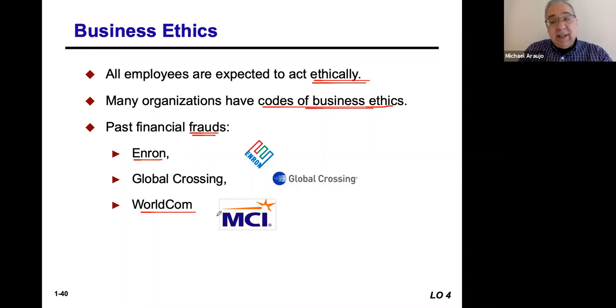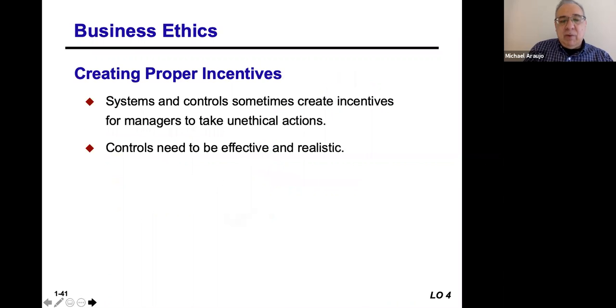And one of the things they did was pass the Sarbanes-Oxley Act to put real legal penalties and jail time to executives and directors of corporations that perpetuate frauds, like what happened with Enron and WorldCom. And so they have to make sure that there are various controls in the system to promote the ethics.